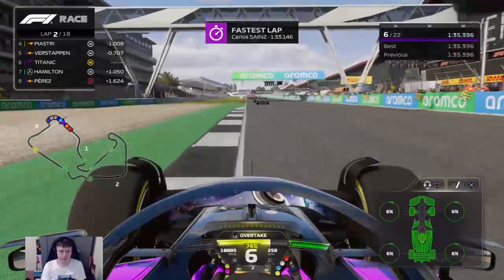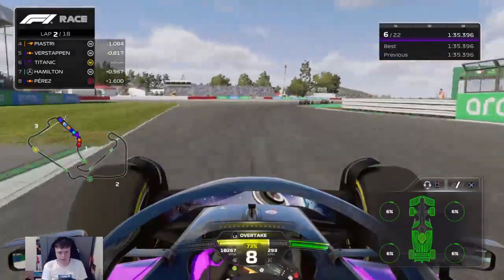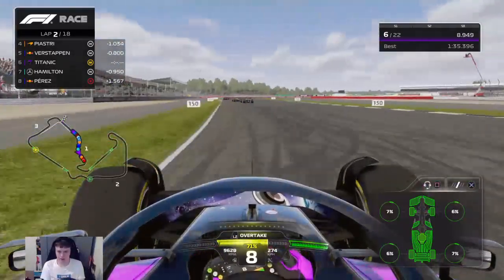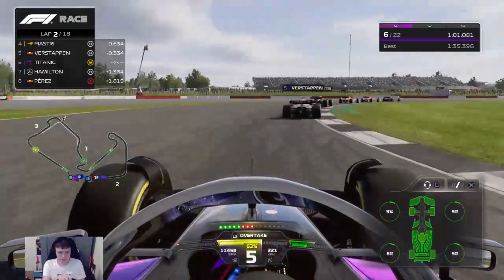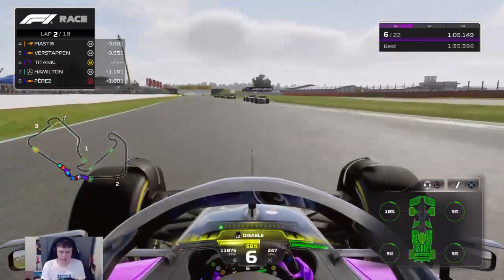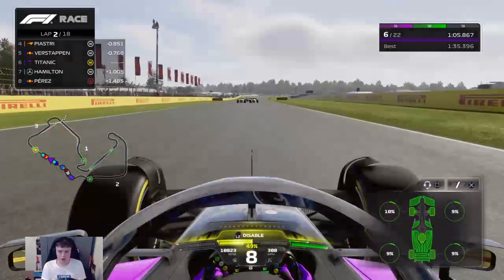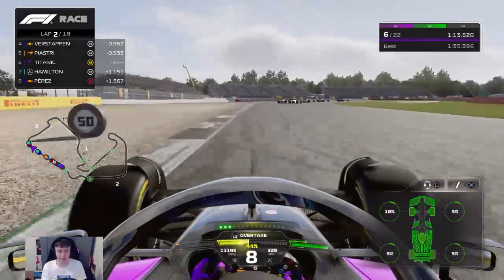Carlos Sainz goes faster with a 33.1 on the opening lap. We are 2 seconds slower. We're trying to stay on the back of Max Verstappen's car. I don't know why the car is feeling really bad through Maggotts and Becketts, but it is. We lose so much time to Hamilton behind us. Actually, no, we don't. We lose more time to Verstappen and Piastri, but they are battling.